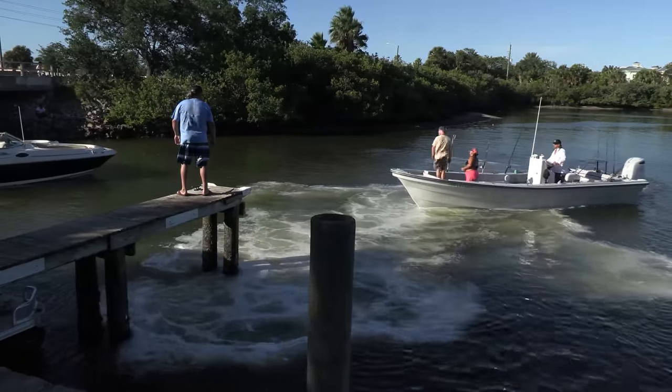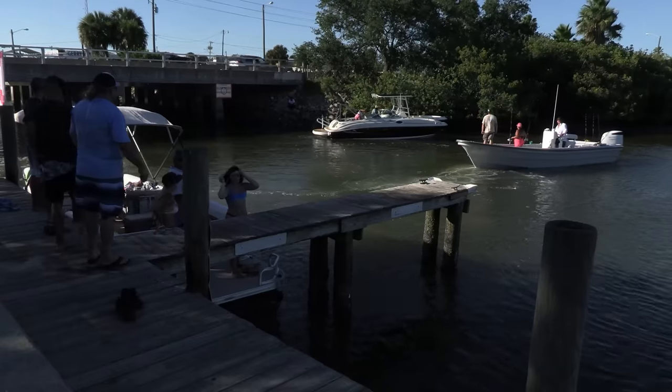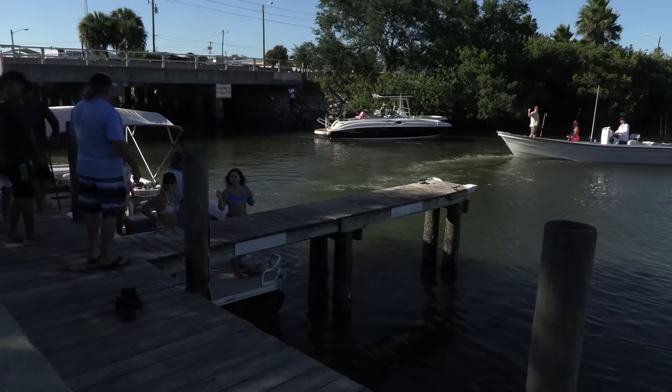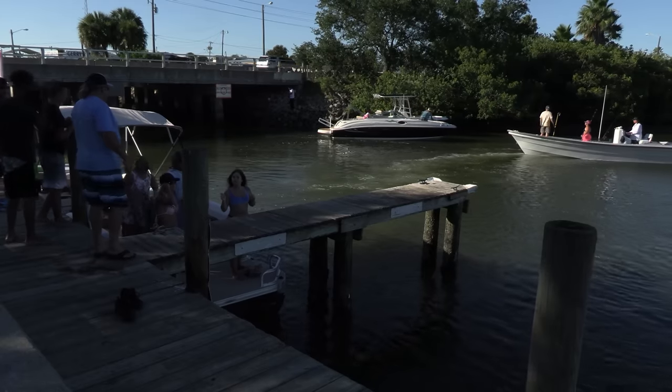Now, I don't think anybody else was jumping on board, so I decided to. He got this thing tangled up in the mangroves and the rocks over here, so I had to jump on board and check it out. We'll see if we can get it.